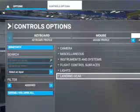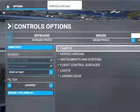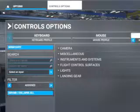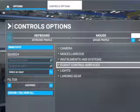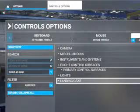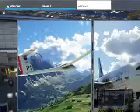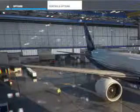Landing gear. Toggle lights. Flight control, instruments and systems. Miscellaneous. Camera. Alpha flight controls. Ornithopter. Alpha flight controls. Alpha flight controls. Ornithopter. List with 8 values. Press ESC to flight control surfaces. Primary control surfaces. Toggleable lights. Landing gear. Options screen. Currently highlighted. Controls options. Social panel. Controls options. Controls options screen.